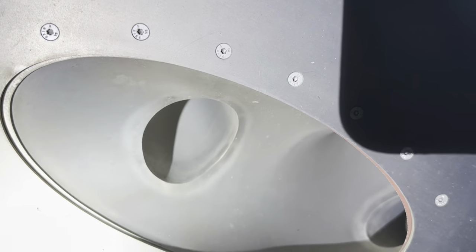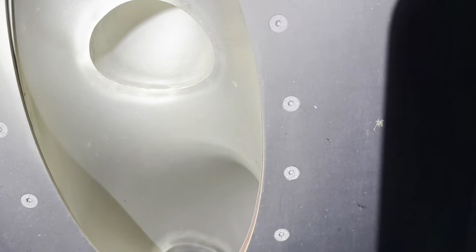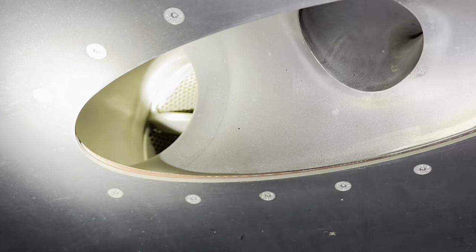I've talked about the NGS system, the nitrogen generating system, on aircraft before. This is how it looks on the 787. Well, one portion of it. This is on the right hand side of the belly of the 787. This is the ram air overboard exhaust.